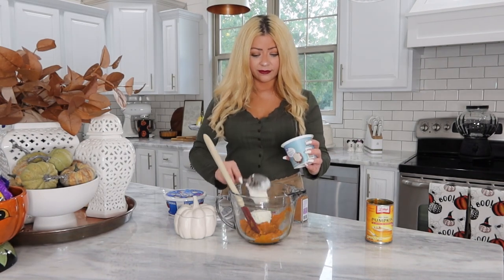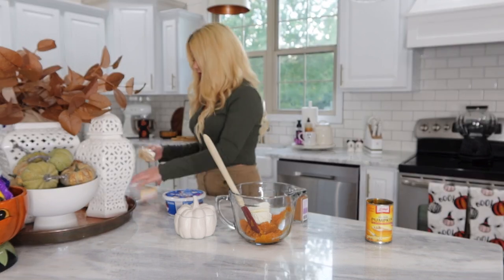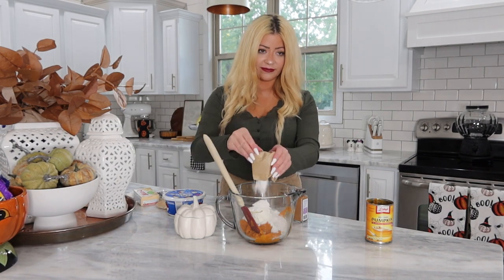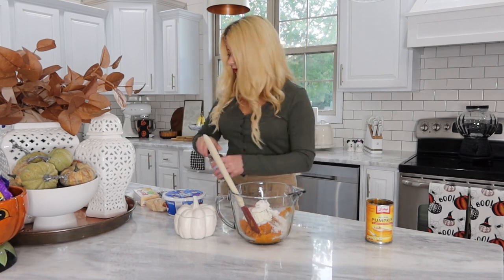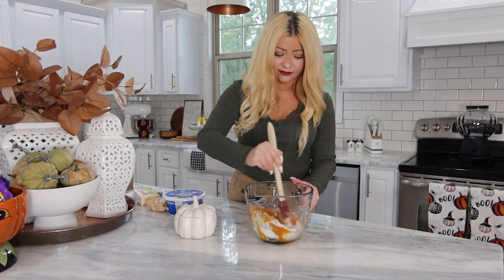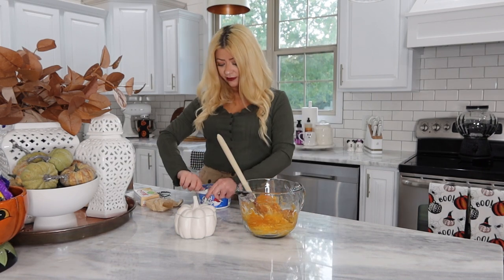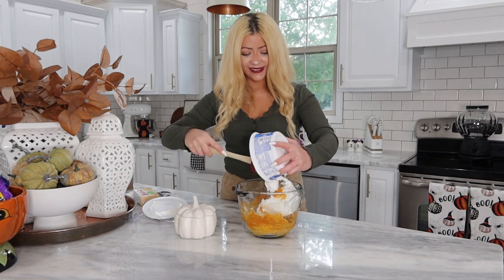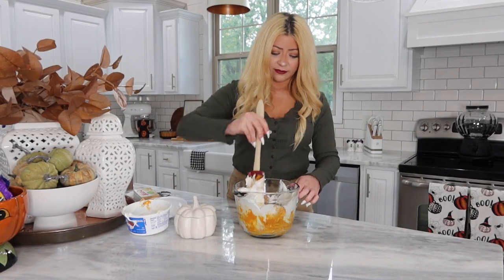So what I did is I added about half a can of the pumpkin and about 4 ounces of the whipped cream cheese and an entire small packet of the vanilla pudding mix only. And then I added some pumpkin pie spice. I also added a little bit of cinnamon as well. And then I just kind of mixed it all together. And then I opened up the Cool Whip and added the entire container of Cool Whip and got it all mixed up for a really creamy, fluffy pumpkin pie fluffy dip.